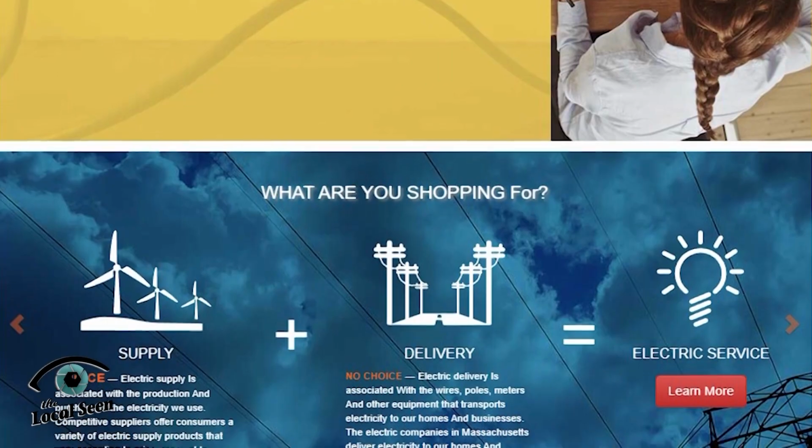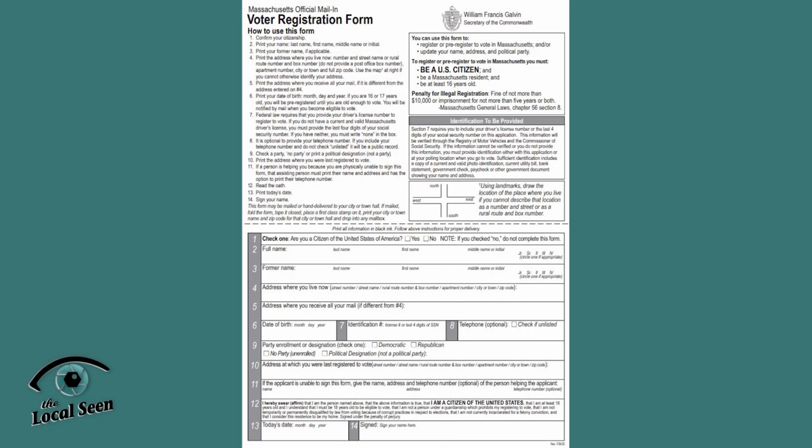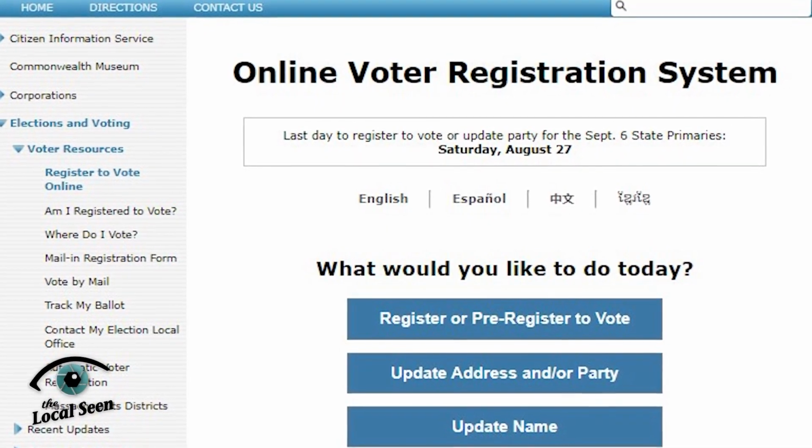electric supply products. Election season is almost here, starting with the state primary on Tuesday, September 6th, and deadlines for voters are coming up. The voter registration deadline is August 27th. You can register in person at your town clerk's office, by mail with an official state form from your town clerk's office, or online at the Secretary of State's website.